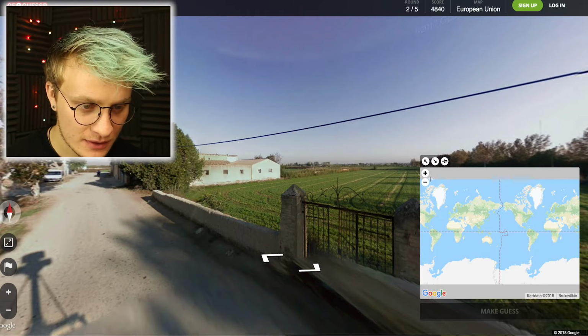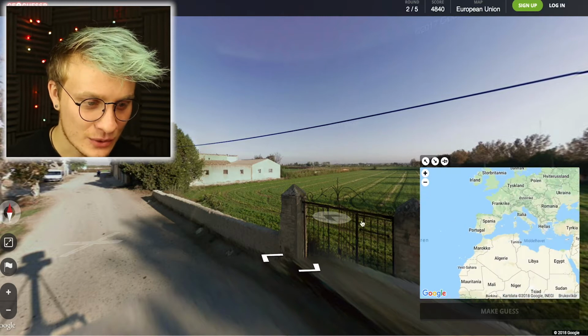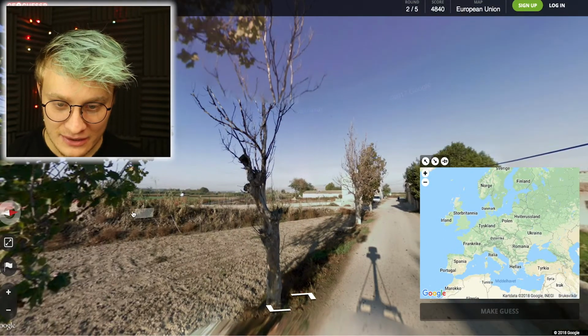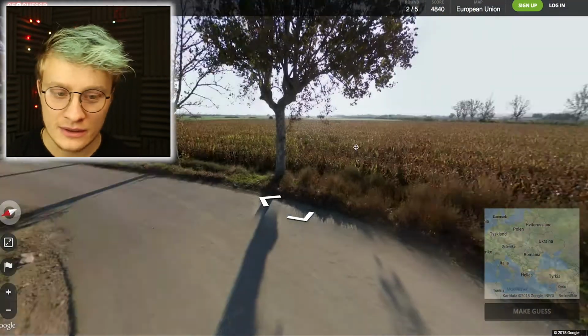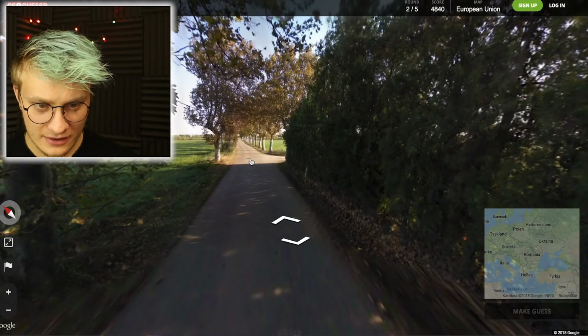Wait, can I? I want to go in, but can I? I can drag. Cool. There we are. Perfect. That's how we want our map. Okay, immediately, this is still, I'm pretty sure, Mediterranean area. I'm actually leaning towards Italy again?